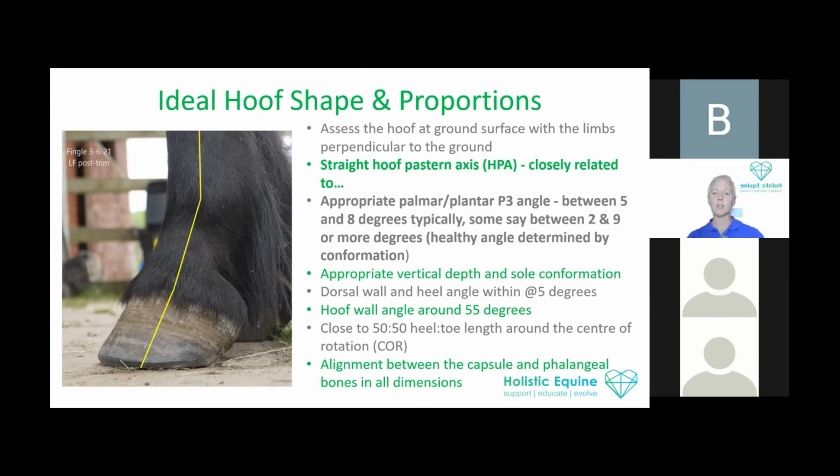And some say it should be between 2 and 5 degrees. Others say it should be between 5 and 8 degrees. I couldn't say for certain which one of those is right. I'm inclined to think that it should be more than 2 degrees. And it could be a lot higher.